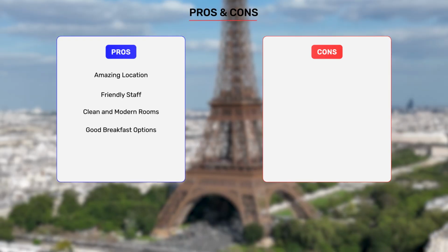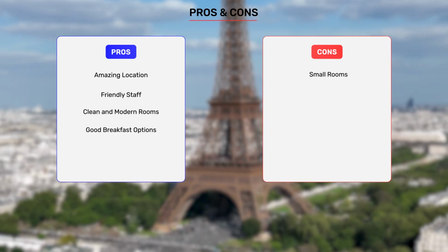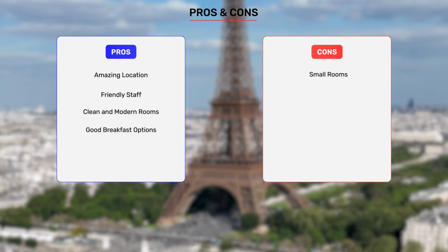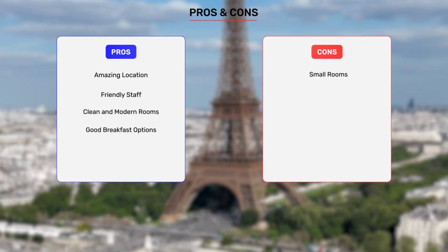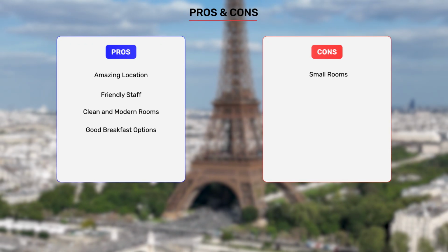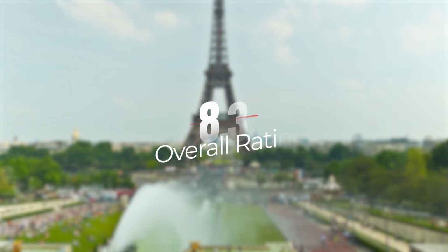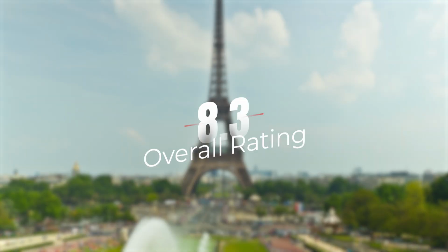Here's what I disliked about the hotel. Small rooms. I found the room size to be a bit cramped, especially for 2 people. It's pretty standard for Paris, but still something to keep in mind if you prefer more space. My overall rating for this hotel would be 8.3.